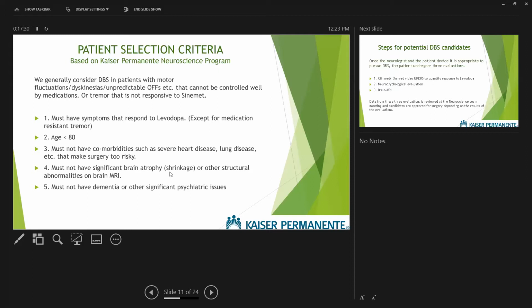Candidates should be less than 80 years old because older adults, older than 80, are probably more of a risk for surgery. And of course, there is some variation. So this is not a hard stop, but generally candidates are more appropriate when they're under 80 years old. We don't want candidates to have a lot of serious other medical problems like severe heart disease or lung disease, because those increase our surgical risk. We don't want people who have a lot of brain atrophy or other structural issues in the brain that are in the way of targeting with the electrodes.